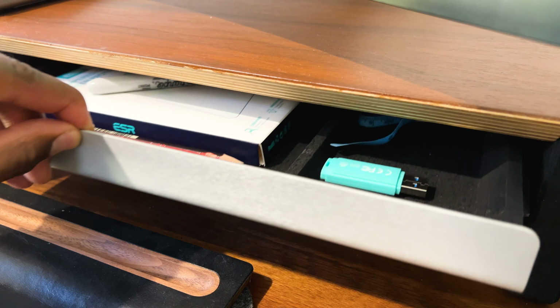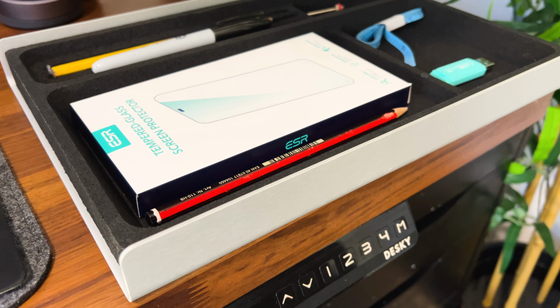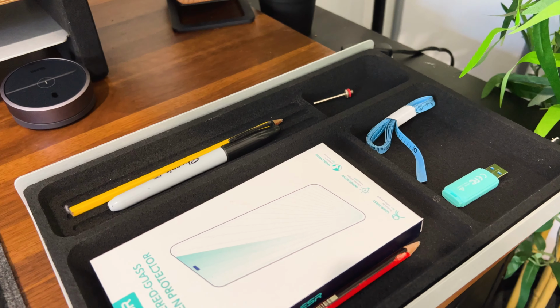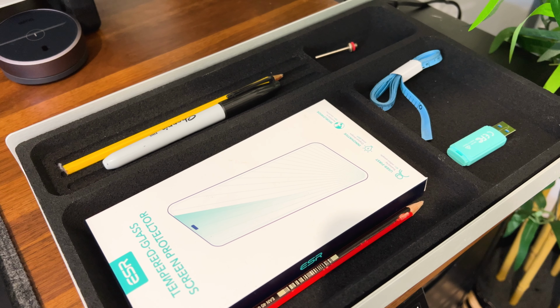Speaking of the desk tray compartment, I have my Grovemade desk tray slotted in there, and this is another staple across many setups on YouTube. Made from aluminum and cork material, it provides a soft and protective bed for my desk essentials like pens and sticky notes. It comes with 4 pockets designed to accommodate and help organize the things I need the most.